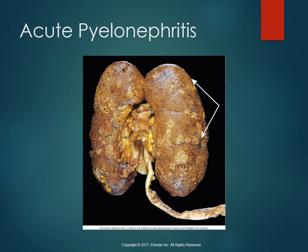Here is a picture of pyelonephritis, showing how icky and gross it is, but we can see the areas of inflammation and the abscess formation, which is what those arrows are pointing at, in a very fulminant, overwhelming pyelonephritis.